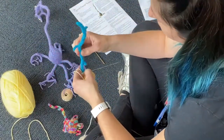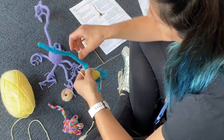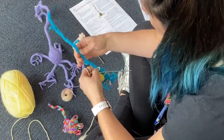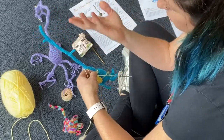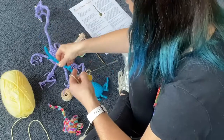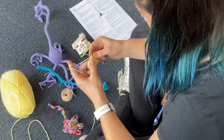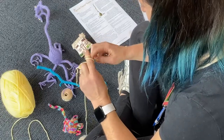You can do just a chain stitch all the way up there, or you can do a chain stitch and come back and then sew it together, a bit like what Nat did with the knitting, and you end up with a little bit of a tube. And I've put a bit of wire in there to keep it a bit stiff. So yeah, at the moment I'm just kind of going around the base of what's going to be the body of the neuron.